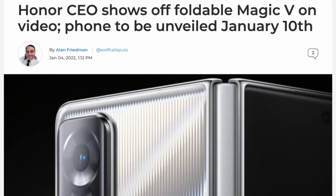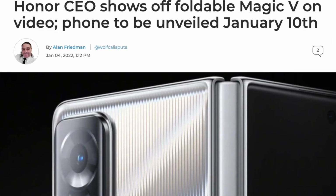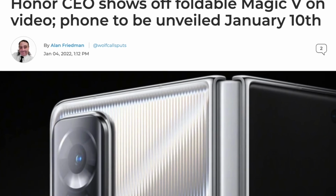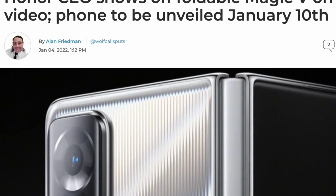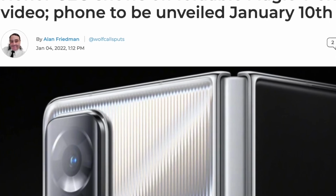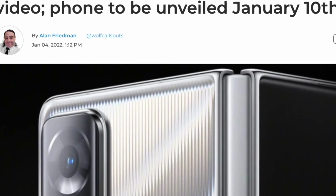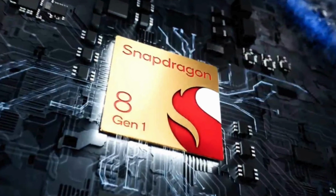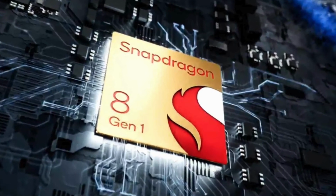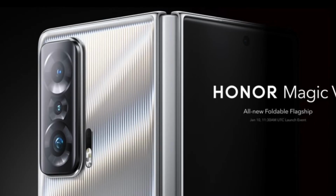Honor is yet to unveil the Magic V, which is scheduled to be released on January 10th. Based on rumors, the Magic V will come with a 6.5-inch display with a small curve on the right side. That display will have a 90Hz refresh rate and will sport a centered hole punch selfie camera. It is also rumored not only to be the first Honor phone, but also the first foldable phone to come with Snapdragon's latest 8 Gen 1 processor, which will support 5G connectivity. The foldable is expected to come with a 50-megapixel primary camera. Android 12 might be pre-installed.